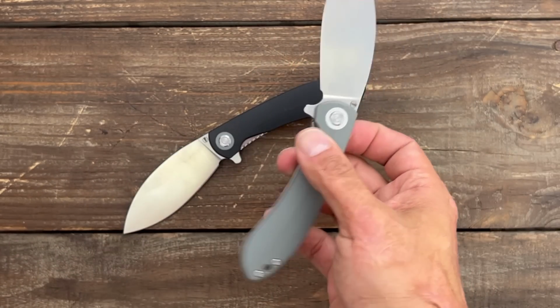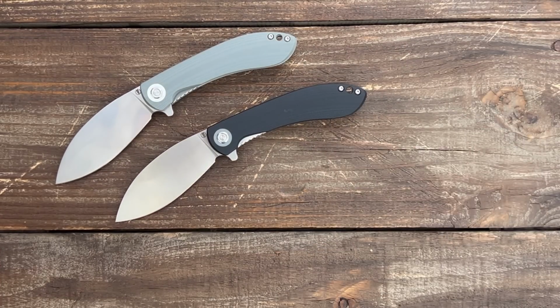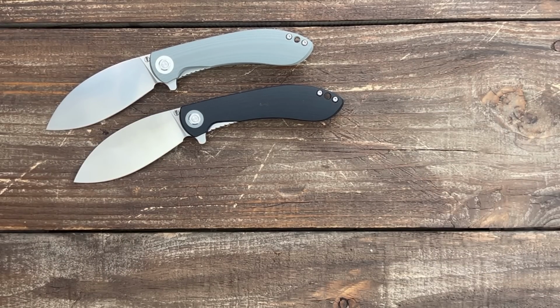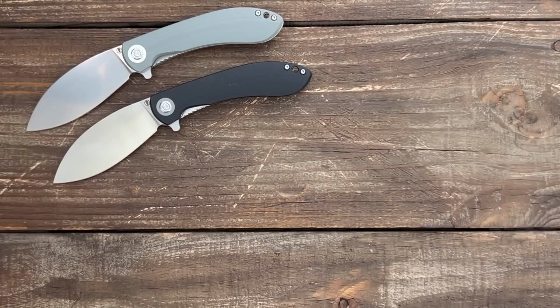Now they did miss the mark. It is right hand tip up only. These came in at $69. Currently, these are sold out. So, because of that, I put two different alternatives in there, just since these aren't available right now.